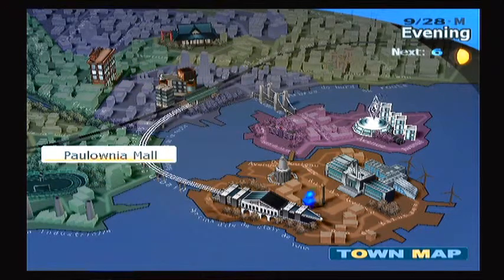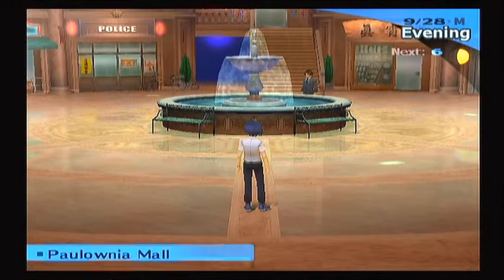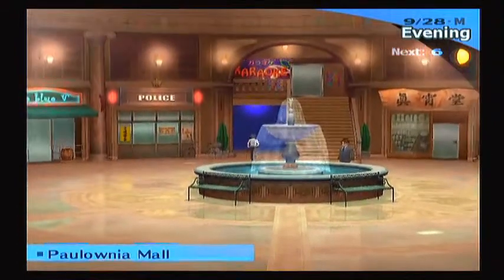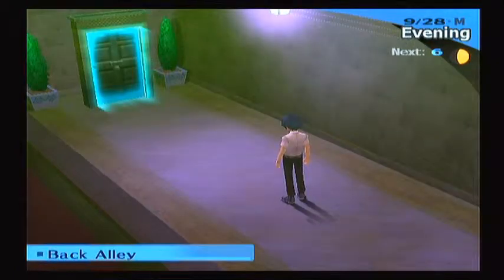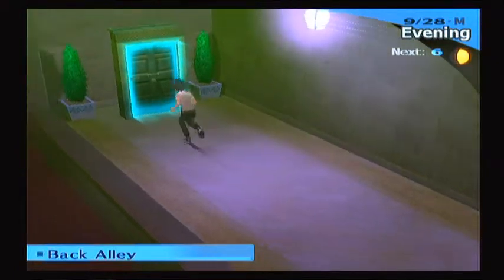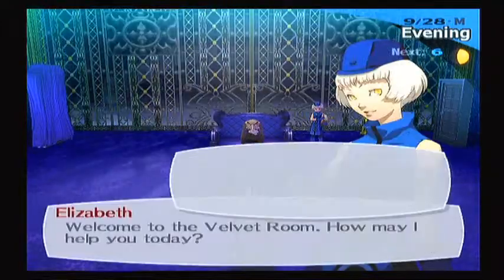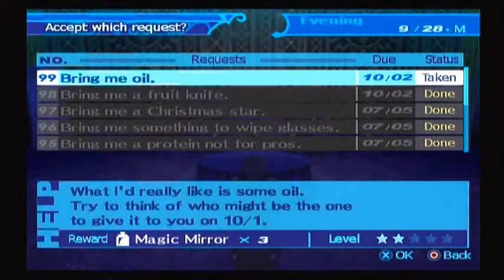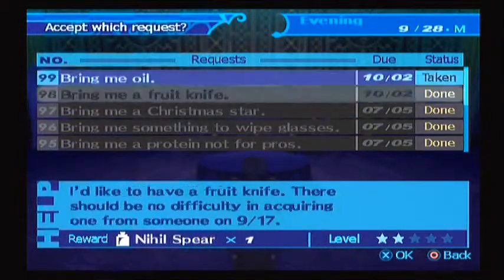What's interesting is October 4th will be on a Sunday. So it would be a good idea to accept the "Bring me strong medicine" request from Elizabeth, because after a battle, you're tired. After a full moon boss battle, you're tired. So that means that you'll be sick, which means you can go to the nurse's room and be like, yo, give me your medicine. Yeah, October 1st.